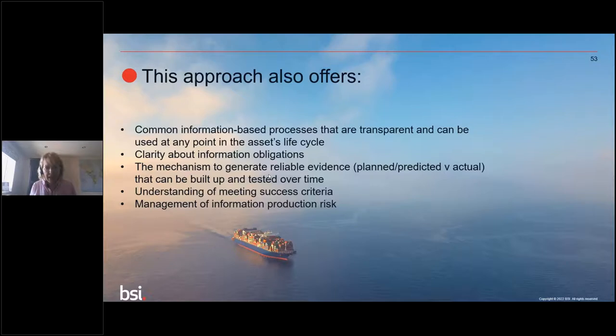The process and the prescription of precise information requirements generates clarity about information obligations. And this then creates the mechanism to generate reliable evidence so that we can understand planned and predicted versus actual performance. And that evidence and that information is built up and tested over time. And it means that we can understand the extent to which we're meeting success criteria, and it also means that we can understand risk around information production.